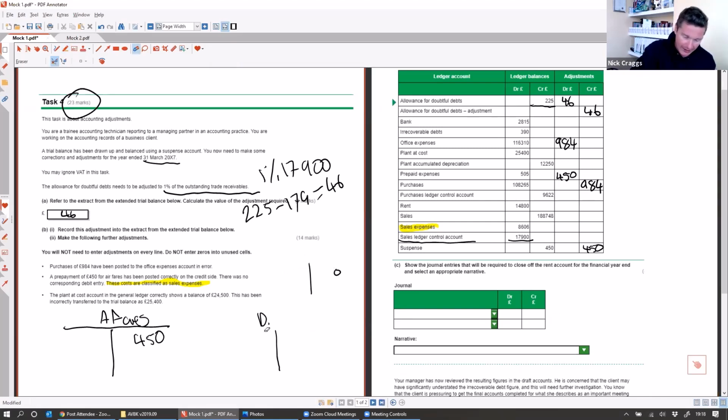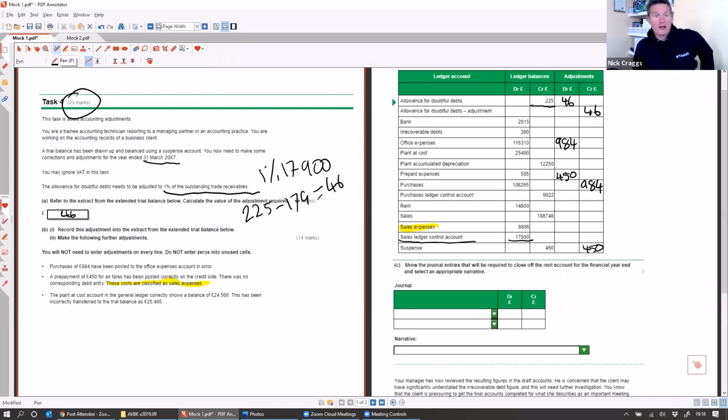So the next one is an error of transposition. You don't need to know what these errors are called. That's level 2 bookkeeping control stuff. Even then, learning them is a little bit sad.